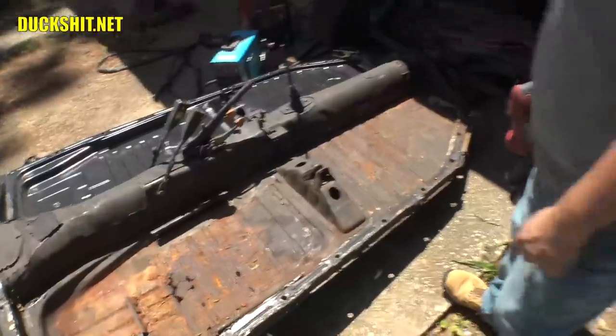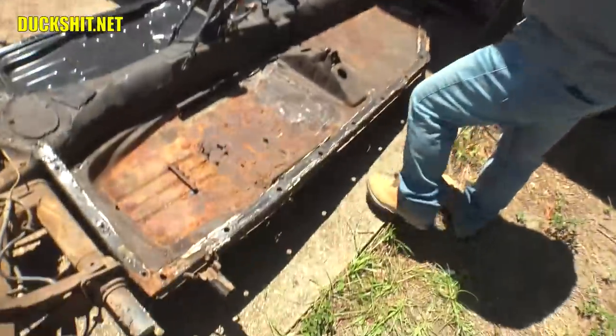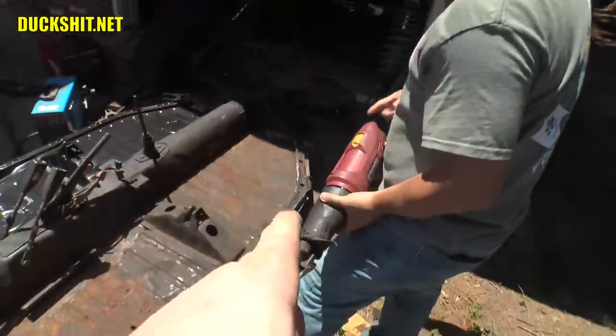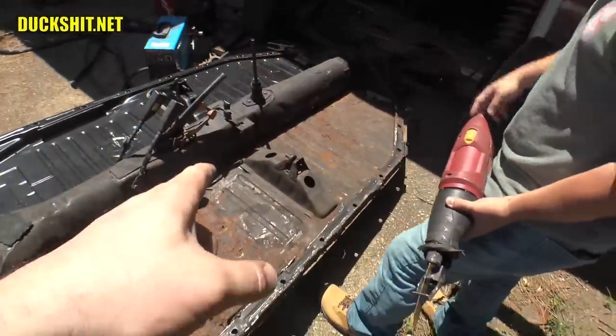All right, Gabrielle's all tooled up. We cut some slots in some areas with the plasma cutter so that way he can get the sawzall right there into the slot and get a cut open.